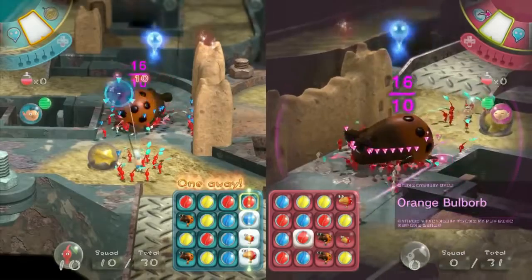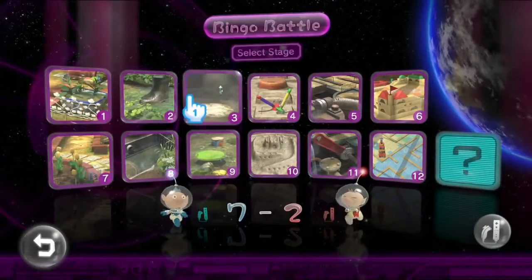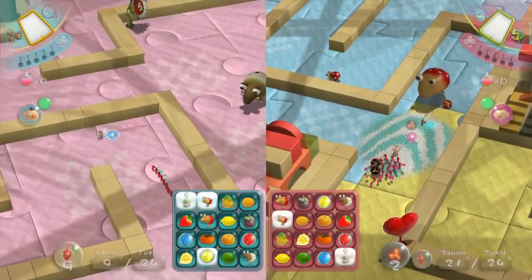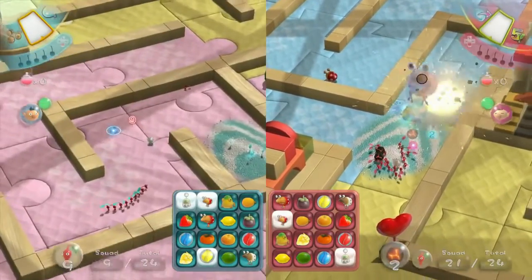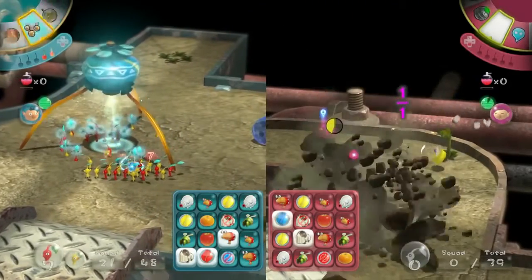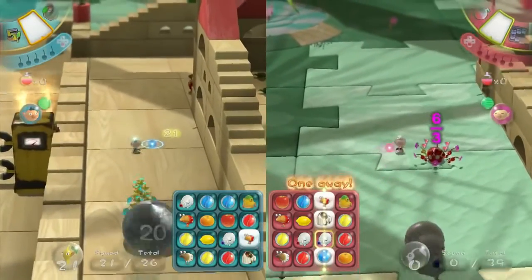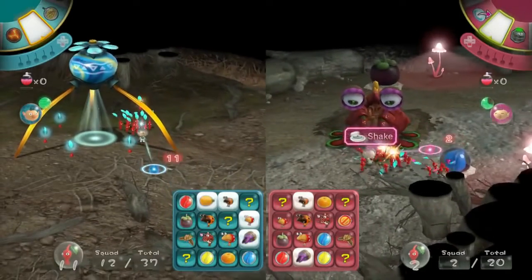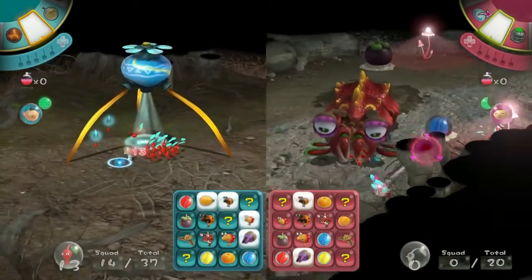Plus, not only are there 12 different stages unique to Bingo Battle, but each of those stages has 3 different variations, and you'll need to use different strategies on each variation of each stage. It's the kind of game where every match is different, and win or lose, you instantly want to play again. But the fun doesn't end with Bingo Battle, and neither will the competition.